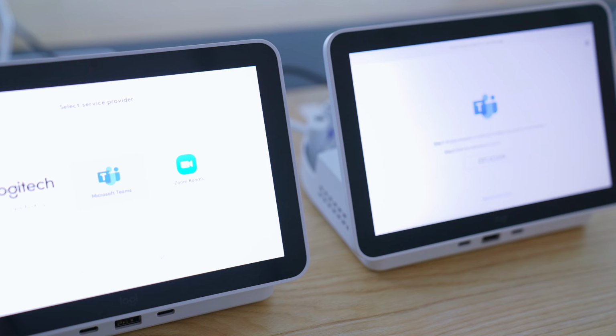Okay, next, let's quickly provision the device. Now, when you get started with Logi Dock Flex, just like our other Logitech products, you're going to be guided through a few initial steps. And then in just a few screens, you're going to reach a screen like this that's going to offer the different service provider options. And so here we're going to select Microsoft Teams.